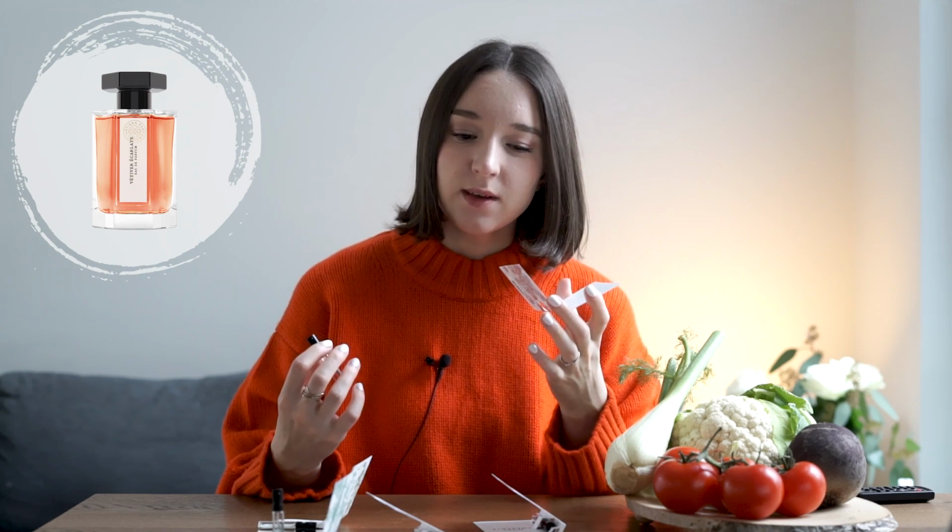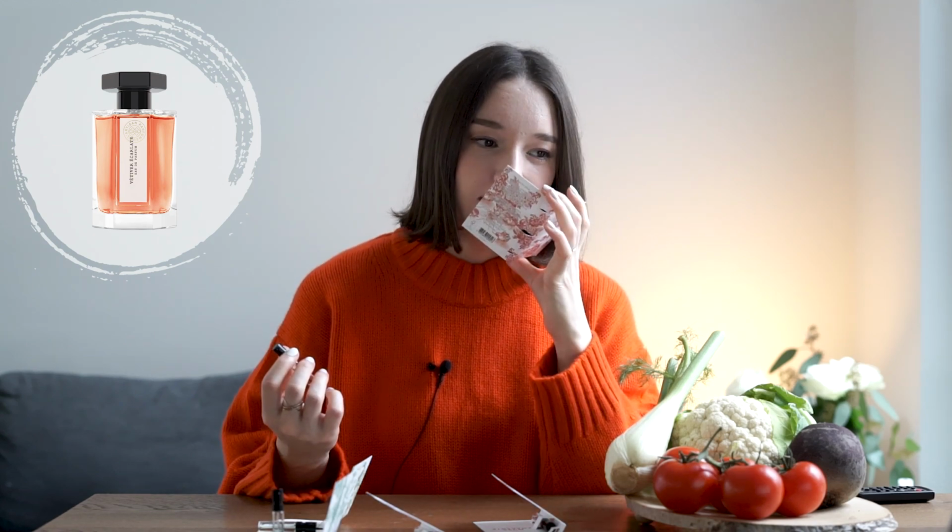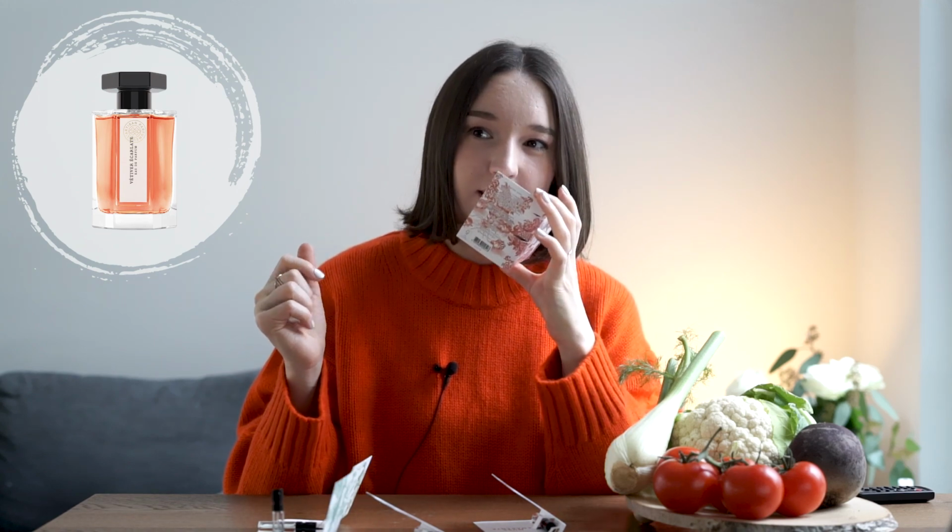There's a sparkling grapefruit in the beginning and then the tomato leaf accord, which is again so realistically done, such a successful attempt to recreate the tomato leaf scent. It smells a bit salty and spicy. Imagine a glass of tomato juice with a bit of seasoning. It's very refreshing and very foodie. I don't know, you want to drink this fragrance.